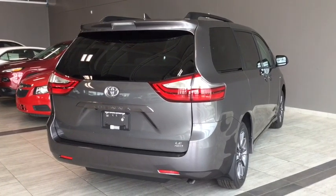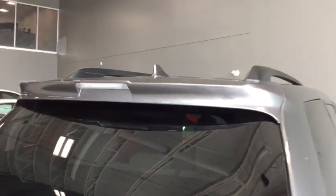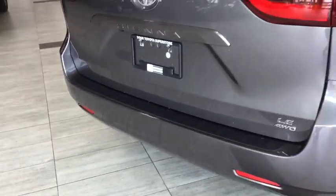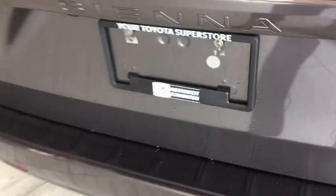Here we are at the back cargo area of your Sienna. Take a closer look. You do have your rear windshield wiper hidden underneath your spoiler detail there. You have your roof rails for additional storage options, plus you have your standard backup camera to help you in and out of those tight spots. As you can see, you have your skid plate to keep things nice and protected, and you also do have your spare tire storage underneath your Sienna.